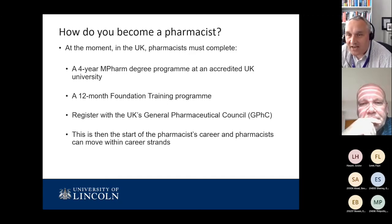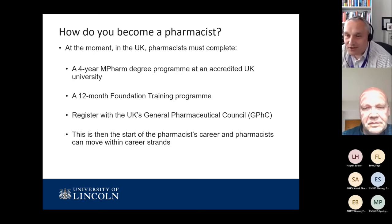And during that time, they do some further study, they develop their clinical skills, and then they do various assessments at the end of the 12-month period and ultimately register with the UK's General Pharmaceutical Council, which we often call the GPhC. And really that is the start of the pharmacist career.